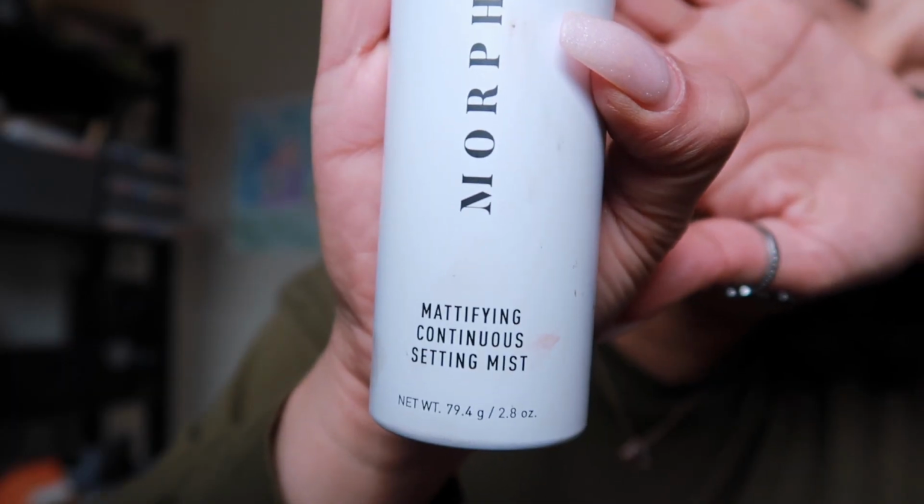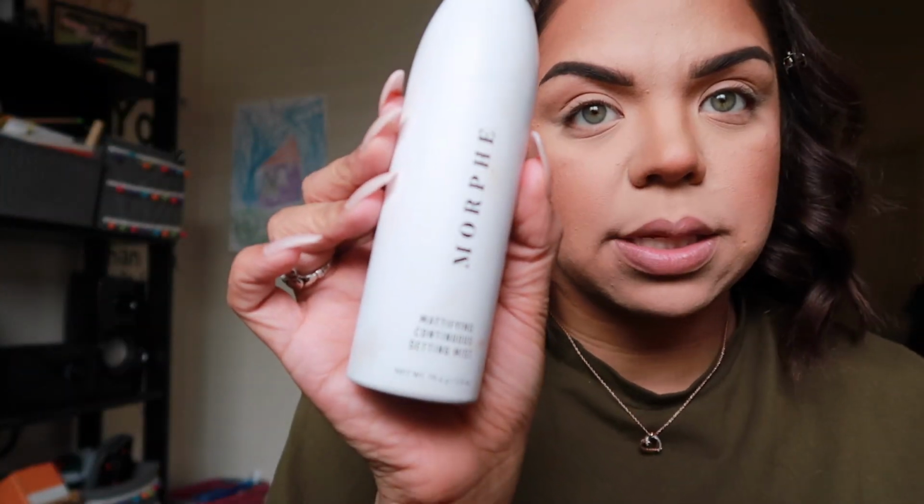Before I move on, I'm gonna use the mattifying continuous setting mist, and it's really nice. Really nice. If you haven't tried it, try it out because it's really nice.